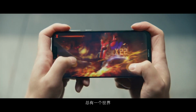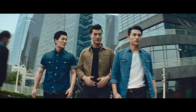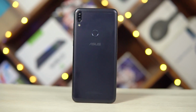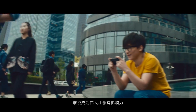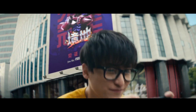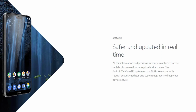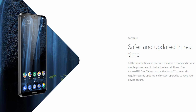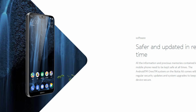Internally, Nokia has bumped the specs up from a Snapdragon 630 to a 636. Now we've seen this beast of a chip before on the Redmi Note 5 Pro and even the Zenfone Max Pro. So we do expect it to perform well on the Nokia X6, especially given that the software here is stock Android. This is gonna be part of the Android One program like pretty much every other Nokia phone launched in recent memory.